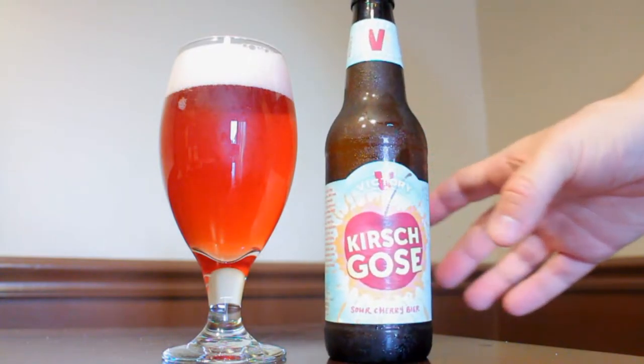I just recently reviewed Jammer from Six Point, which is another Gose, so if you're curious about what a Gose is, I actually explained it a little bit in that video, so you can check that out. But yeah, really excited to try this one out. I enjoy Gozes, and I can only imagine that cherries being added to it is going to make it even better. So I had a hard time finding this beer, finally got my hands on a bottle. Let's go through the aroma, the taste, and then I'll give you my rating.